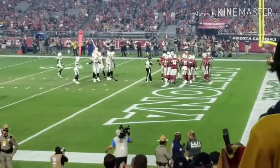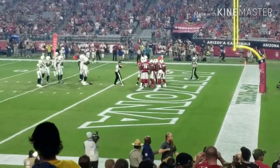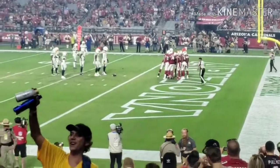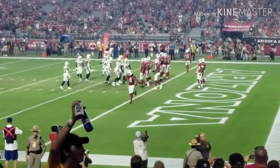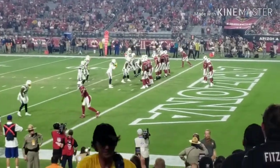They drove all the way down. We forced the fumble on the two. Everyone's cheering real loud because Larry Fitzgerald just came in. Did he? I didn't even see that. Let's see our first offensive play here from the two. Let's go, Fitz! Hopefully it's not a safety. Yeah, Fitz!